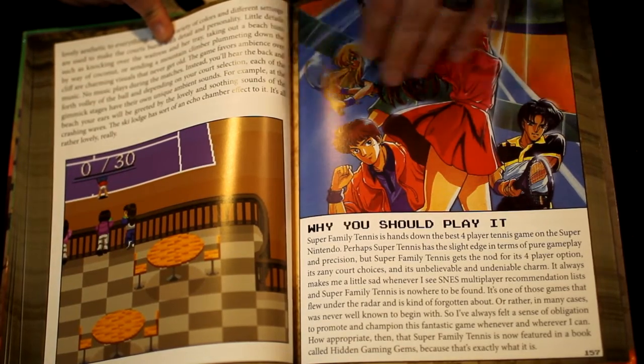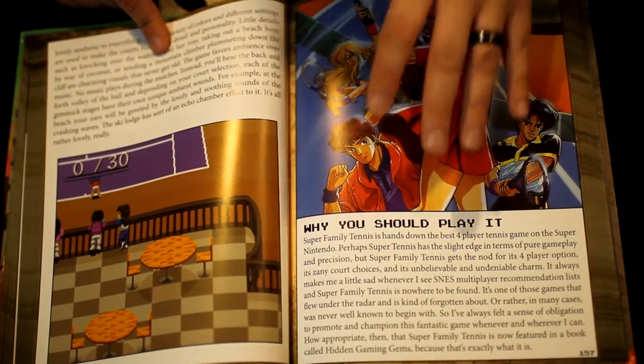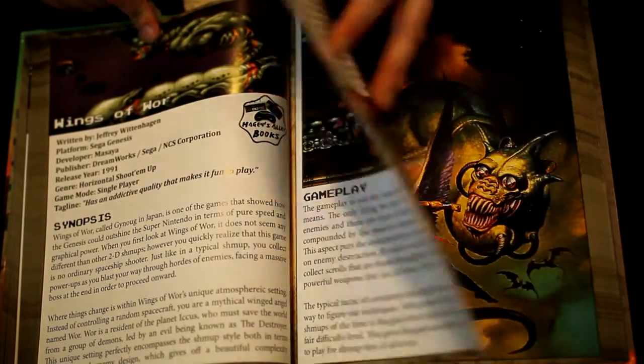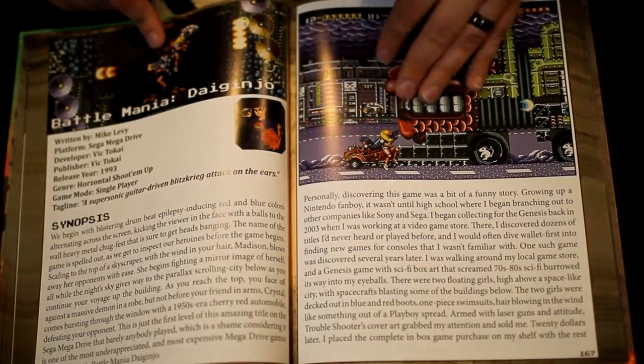What's this, a tennis game? What is this? Super Family Tennis. Why you should play it. It gives you a reason as to why you should play it. Wings of War. And Terranigma. It's a famous... It's like, here we go.